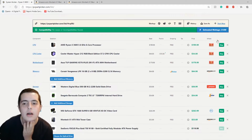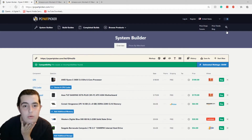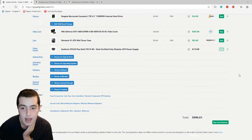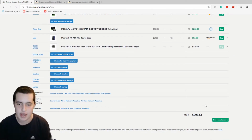Let's see, where can we cut down? Oh, we are $30 over our budget. You could buy the CPU cooler later. Honestly, the one in the box is gonna do you fine. And that puts us just under our budget of $1,000 before taxes and shipping.